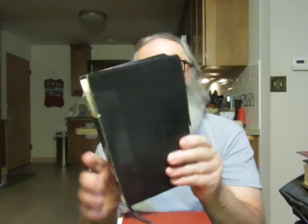This Bible, as I said, is a New King James Version. When we left Houston, Texas back in the 80s, this was a departing gift from the congregation that we were members of and where I did my internship. This is pretty banged up because I use it here at the table.